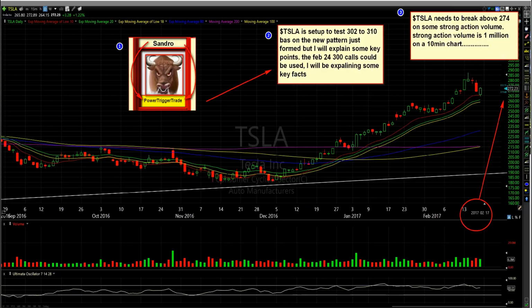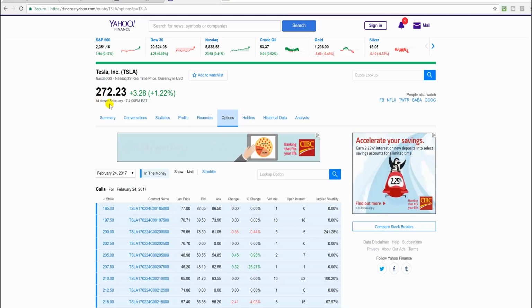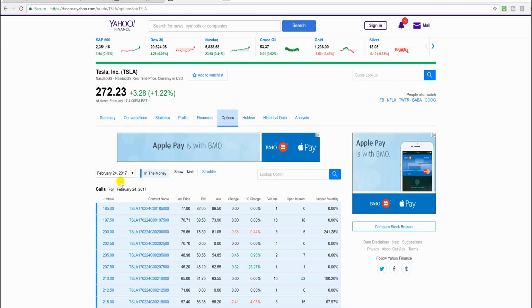Let's go take a look at the options, people. Let's talk about these options now. So here is Tesla. It closed at 272.73 on February the 17th. Okay, so here's February 24th, and by the way, these options are ones you could be holding right through earnings if you wanted to, right?